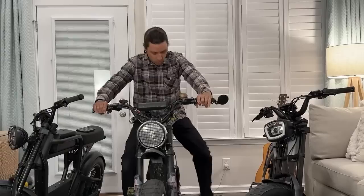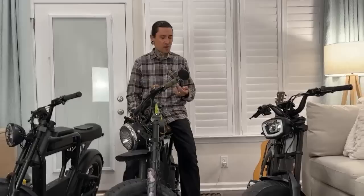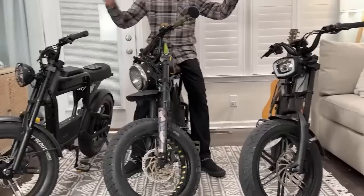A lot of people have been asking about wheelies. Can you wheelie these bikes? You can wheelie all these bikes. For me, the easiest one to wheelie right now is the Super, because that's what I learned on. These two bikes are very similar, almost the same exact cockpit.